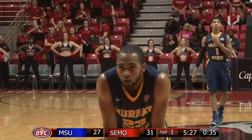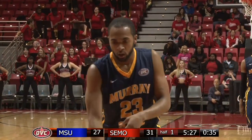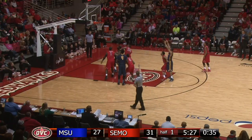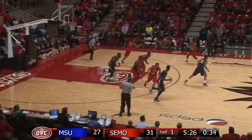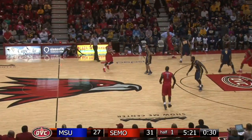Racers, when it comes down to it, the reason they're trailing is bad three-point shooting. 0 for 6. Seymour's hit 3 for 6. Thus, the Racers down 4. And Seymour misses the front end of the 1-and-1. Redhawks have the rebound, leading by 4.